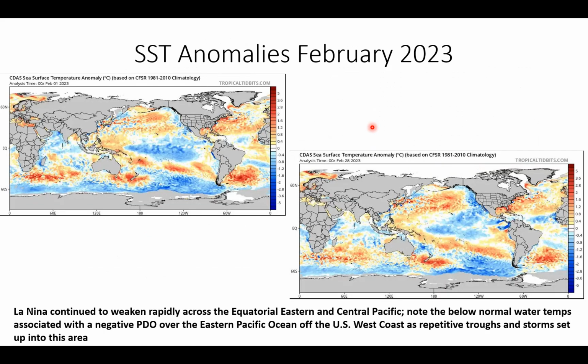Looking at the sea surface temperature anomalies in February 2023, here in the upper left is the February 1st anomalies. In the bottom right, I'm showing you February 28th, the end of the month. So look at the transition continuing here off the west coast of South America. We're starting to see some warmer than normal waters there, and even the cooler than normal waters across the central portions of the equatorial Pacific continue to weaken. So La Nina is weakening.